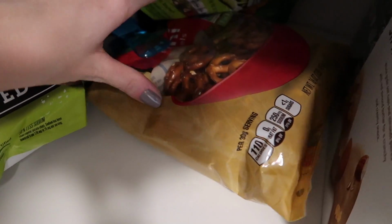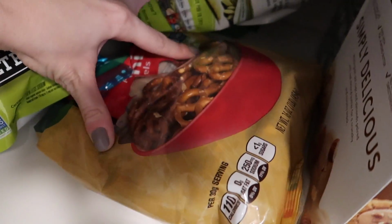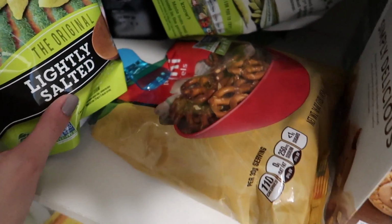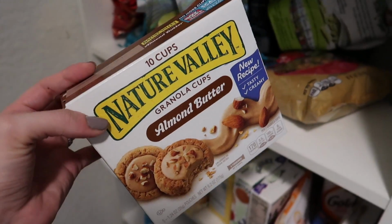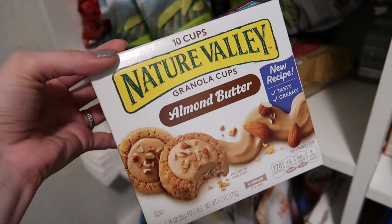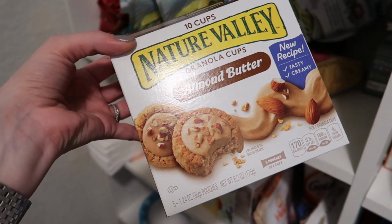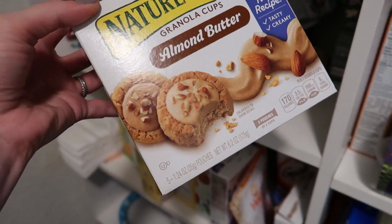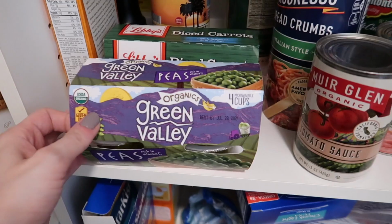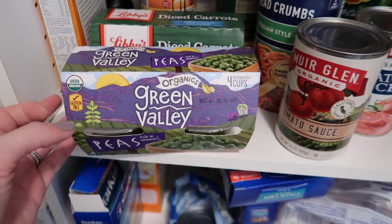She also likes pretzels, so we keep pretzels here, but we have to be careful with these because they're a little hard. So I always like to at least break them in half so she's not sticking a whole pretzel in her mouth. This is something else that surprisingly she likes. They're these little granola cups, and I just give her 1 or 2 at a time, and I just split them in quarters, and she eats these sometimes as her lunch or as her dinner.